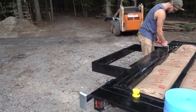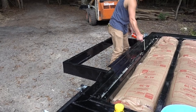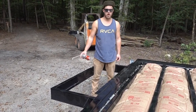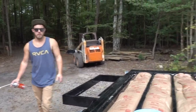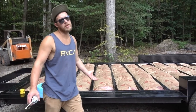They added this little custom thing in the back. That was pretty cool. Custom bump out. That's where our propane tank is gonna go for our hot water heater and our stove. Yeah, we'll build a nice little box around it and not take up house space with it. Yep. That's what it's about, tiny house living.